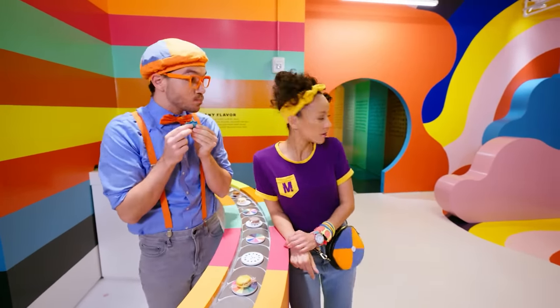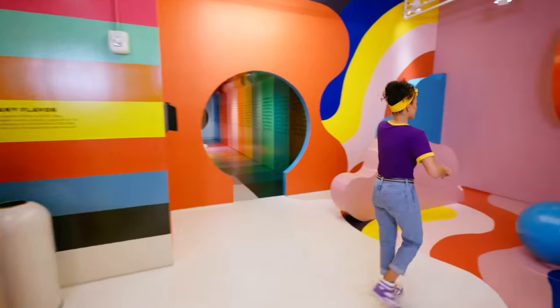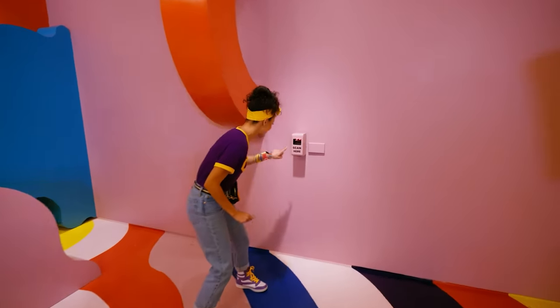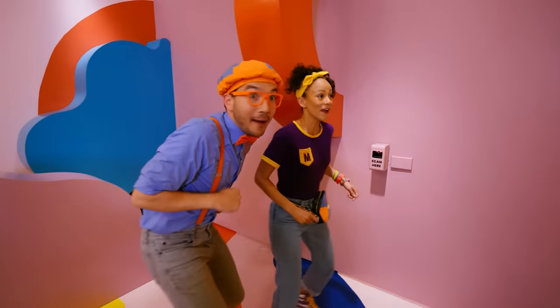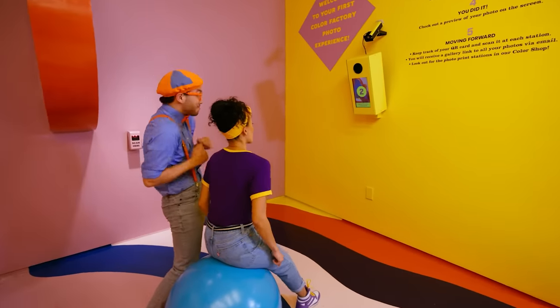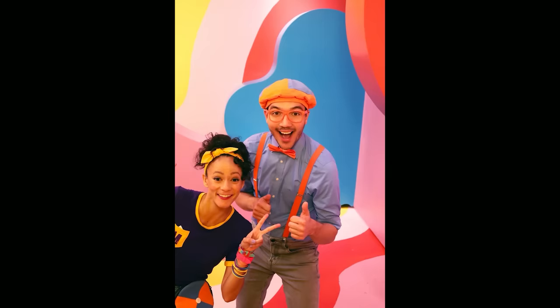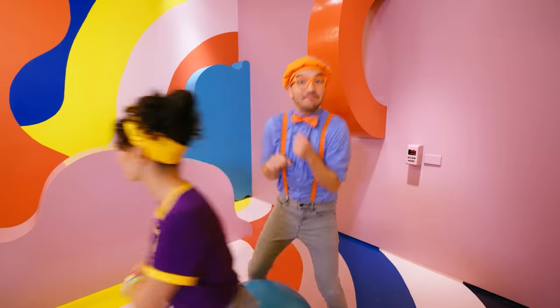Well, enjoy. Oh, hey, I see something over here. I think I can use my ticket. It says, scan here. Okay. Oh, we get to get a picture. Okay. 3, 2, 1, cheese. Awesome. That was a good picture. Yeah, nice. Whoa, let's check out this room. Come on.